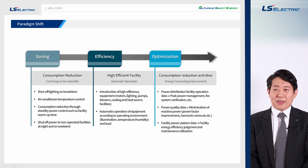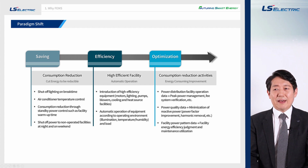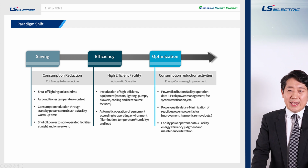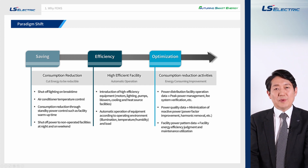The energy saving paradigm is changing from saving to efficiency and optimization. Most companies have adopted saving efficiency, and now is the time to pursue data-based energy reduction activities. For this, it is necessary to conduct optimization activities through energy monitoring and analysis of detailed consuming loads.